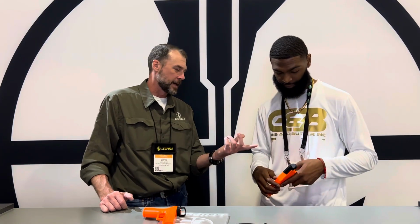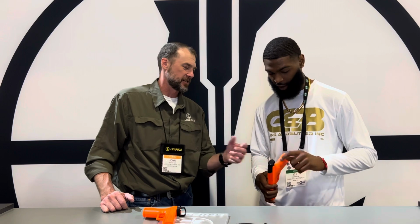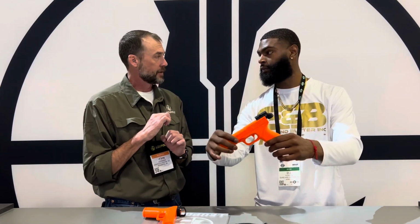Nice and compact, 3 MOA dot. It runs a 1632 battery, and with that, you're going to get about 35,000 hours of runtime on the medium setting. So, long battery life. Again, the battery is easy to access, so you don't have to worry about taking the sight off to change the battery. It's designed so you can remove the slide from the pistol without removing the sight also.